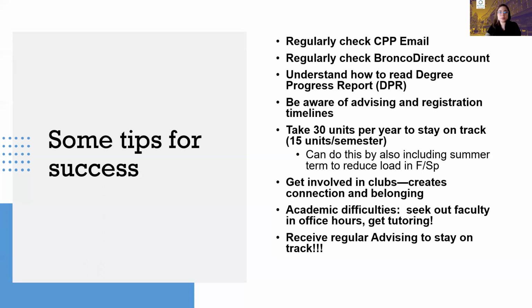The next tip is be aware of advising and registration timelines. So in the previous slide, I kind of showed the calendar of important dates and deadlines when it comes to registration and advising. And so you just want to be sure that you're putting those dates on your calendar. You'll also get a lot of reminders via email as well. As soon as your registration date opens up, you want to be sure that you have classes in your shopping cart and are ready to go.